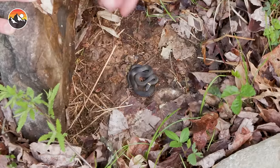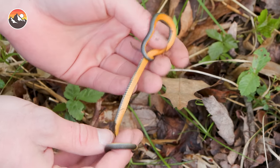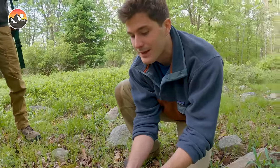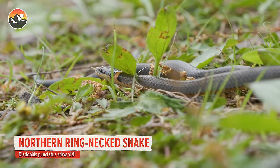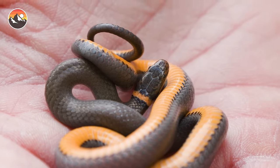Ooh, look at that. Big ringneck snake. That's a nice orange belly. These guys spend most of their time underground looking for things like salamanders to eat. They're very tame snakes. They never bite. You can see they have tiny little heads with a prominent yellow ring right around the neck.